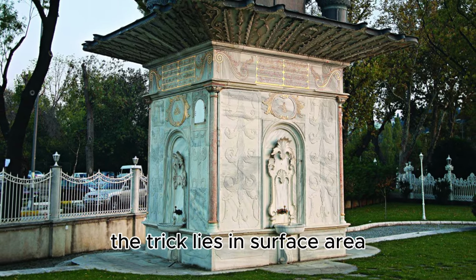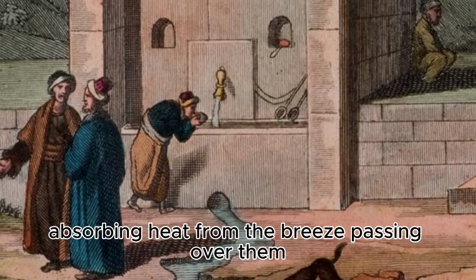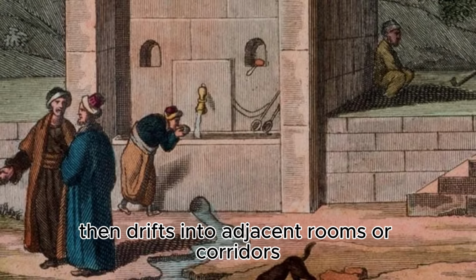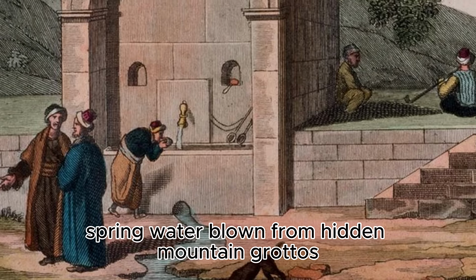The trick lies in surface area. Thin sheets of water spread over wide channels evaporate rapidly, absorbing heat from the breeze passing over them. This chilled breeze then drifts into adjacent rooms or corridors. European envoys compared the effect to cool spring water blown from hidden mountain grottos.